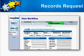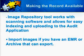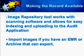As far as uploading the record, we support EMRs: if it's already electronic and you can export from that, we can use that. And if you're in the situation where a doctor doesn't have that electronic medical record, we also tie in with scanning software so that we can input those documents into our system, so that it's a staging ground and a collaboration environment for you to work with.